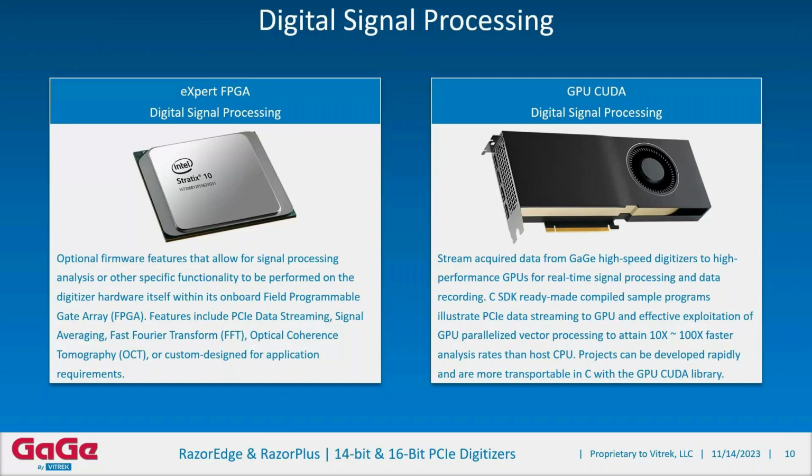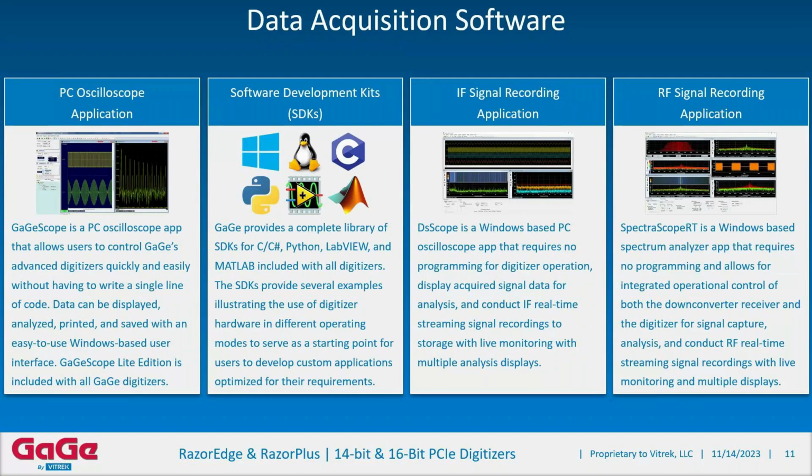As you mentioned, we do have the capability of adding digital signal processing, whether it be with the onboard FPGA on the digitizers or streaming to GPU CUDA cards. As you mentioned, we can use expert streaming to stream to a GPU target card or to the host CPU for processing analysis, or to high-speed storage for signal recording operations, or we can use various expert FFT features depending on the digitizer model.